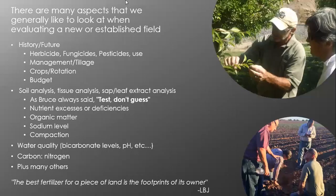And so a lot of times when I get started, this is really what I want to talk about, as every grower needs to think about this as they start down the road to regenerative agriculture and the regenerative path. And now the springtime is when we really need to start thinking about this. There are many aspects that we should generally look at when evaluating a new field. And this is what I do.